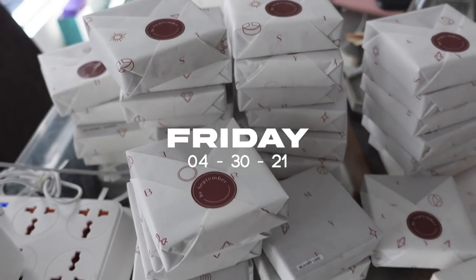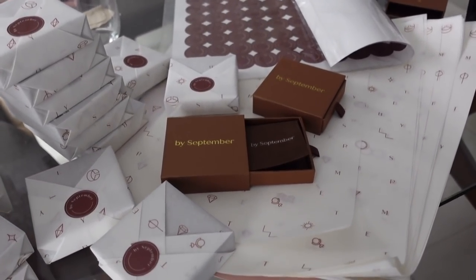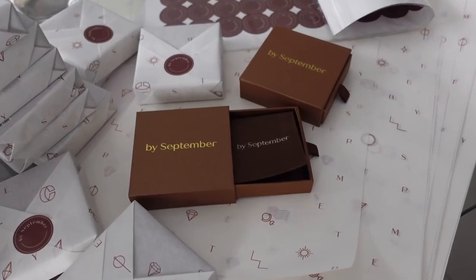Hello, Michi! Do quality check and packing na of orders for September kasi we're preparing for shipping. Yay, we finished packing almost. Di pa super dami po. I was gonna say almost 40 and okay. Then we're gonna continue tomorrow.